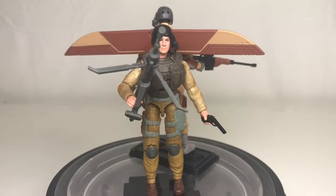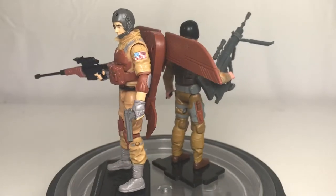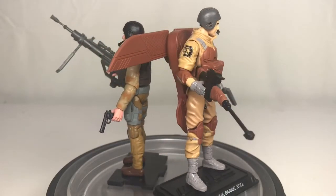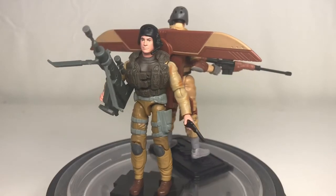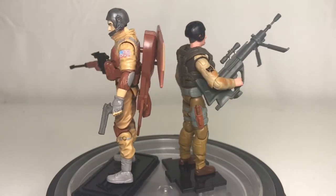You're really going to have to play around with him a lot to get him to do that. But if you're doing photography, there's ways around that. I get it. It's just the fact that in the back of my mind, I know he can't get into that position, or at least a standing sniping position. But that's just my gripe with the figure. Overall, two thumbs up, and I would recommend them.